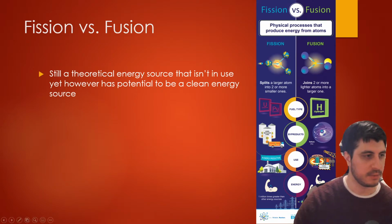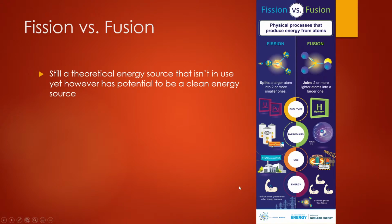I'm going to take me off for just a quick second, just so you can see the last bit, where nuclear does produce quite a bit of energy, as it's showing here, 1 million times greater than other energy sources. But fusion is even greater than that. It's 3 to 4 times greater than even fission. So if this is 1 million times, this is 3 to 4 million times greater. So it's interesting. I'm not going to talk about fusion any more than I just did. It's just an interesting food for thought thing to talk about.